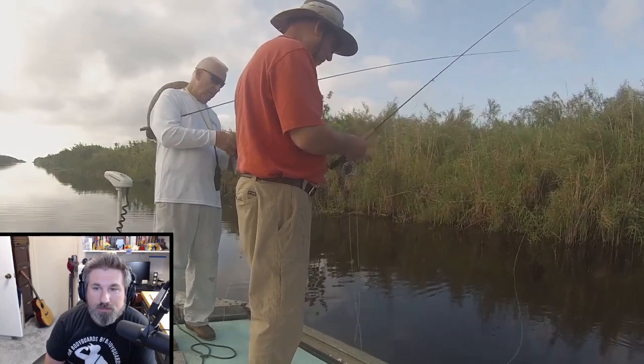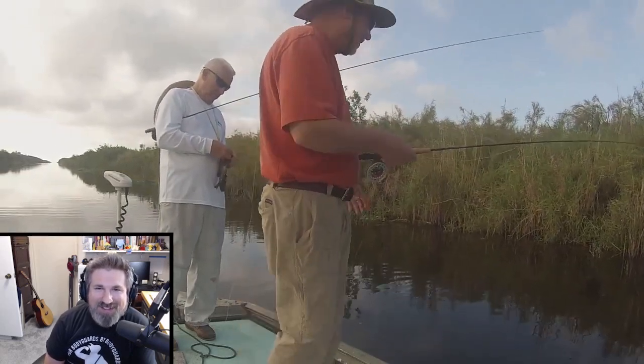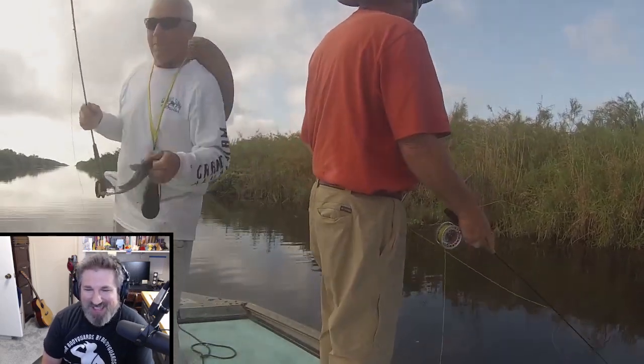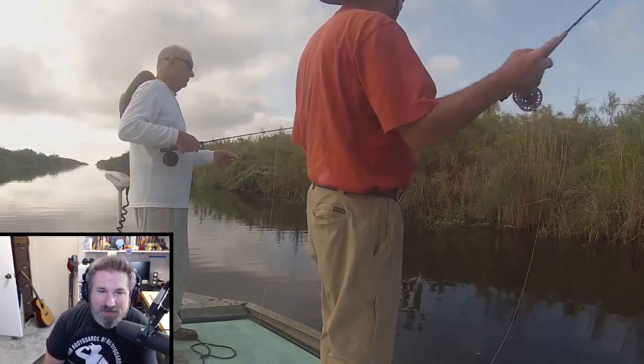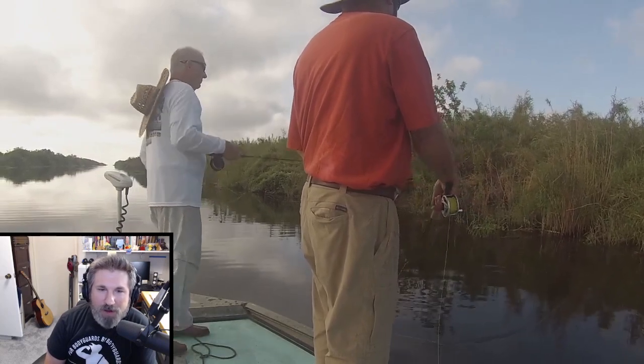Walk up close. Can you fish in closer to the edge? Not comfortably. Without falling out? Not comfortably, sir. It looks good, guys. It looks good. These GoPros are plenty of wide angle.